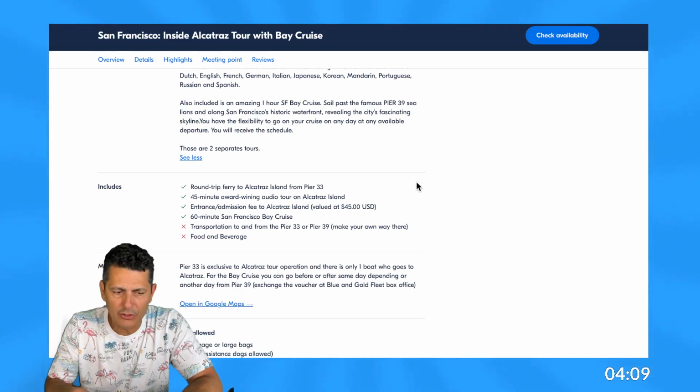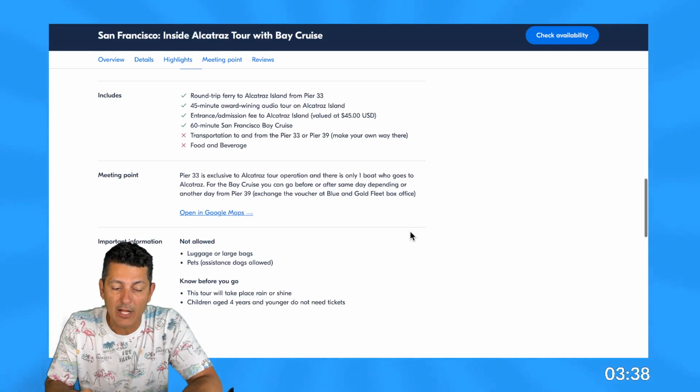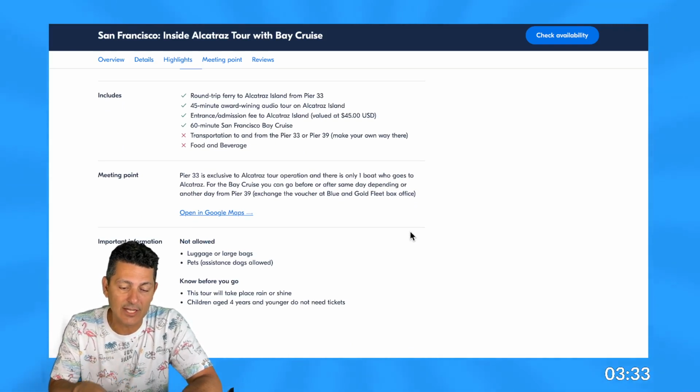Now we're just going to look at the includes. Let me see how much time I got. We got 4 minutes. I just want to see what it includes. A round-trip ferry to Alcatraz Island from Pier 33, 45-minute award-winning audio tour, I think that's spelled wrong, audio tour on Alcatraz Island, entrance admission fee to Alcatraz Island valued at $45, 60-minute San Francisco Bay cruise. What's not included, transportation to and from the Pier 33, and food and beverages. Pretty easy. Just a couple minor details in the include section.